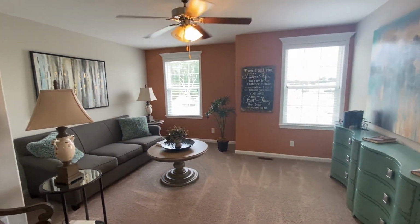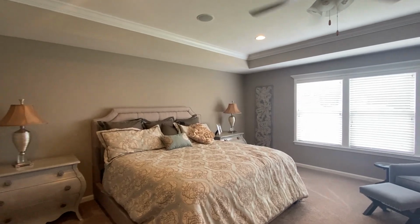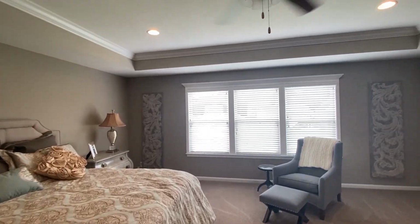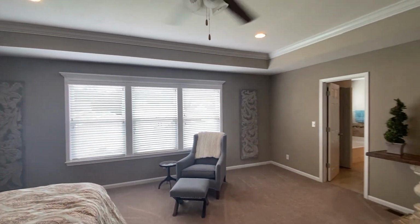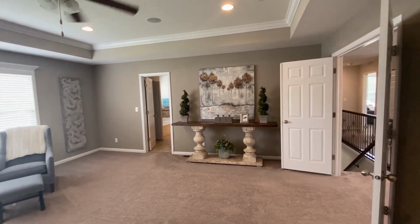Okay, now heading upstairs. It's a 3-bedroom upstairs. It can be an optional 4th. They've got this open loft space on the 2nd floor, which is cool. And then if you come off to the right upstairs, you've got this gigantic master suite. It's really nice, really cool. It's the size of a 2-car garage. You got optional tray ceilings here.